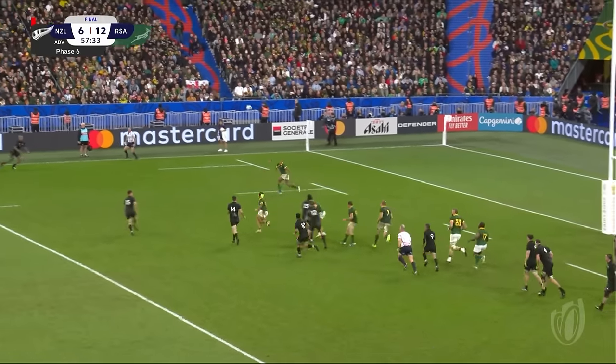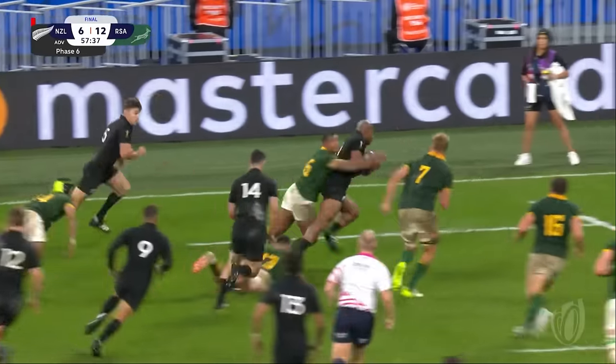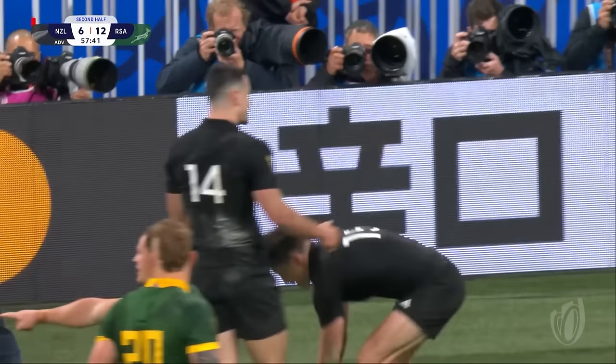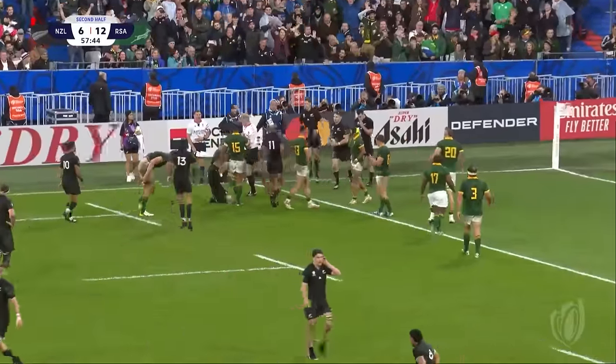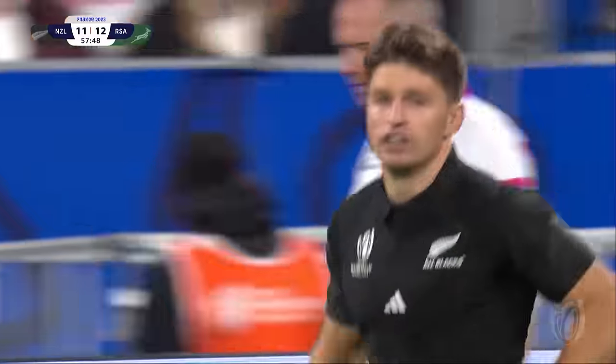Mwanga, Jordie Barrett, huge pass over the top to Mark Telea, who gets away from one and another. Mark Telea. Beauden Barrett dives in for the All Blacks. And New Zealand do get their try.